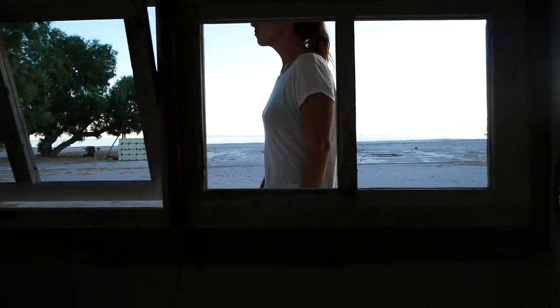Pretty nice view looking through it. We're here at Bahia Salinas on Isla Carmen, which used to be a giant salt mining operation up until the 80s. We're inside the old school, or the offices maybe next to the school.